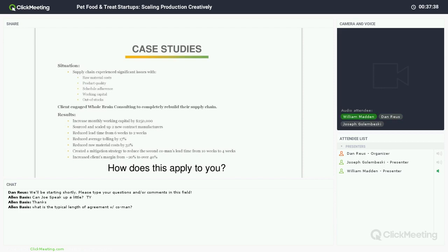Sure. So this case study was really interesting, and it applies to the pet category pretty dramatically. It was a supply chain project that we had. We took over a company's entire operations side of their business. When we looked at it, we realized their quality was inconsistent. Their raw material costs were atrocious. Their co-man couldn't deliver to save his life. Working capital, which is a big concern, was a complete disaster. So we took a look at the business as a whole, and it was a nut business.